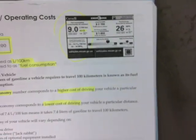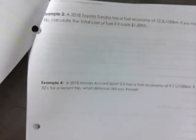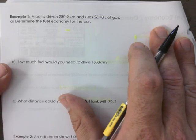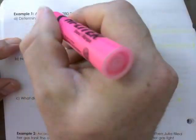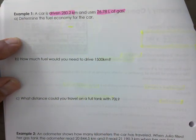Okay, let's do some math. Go to 66. I promise you, if you pay attention, whatever energy you have in you, please bring it up now. Okay, I'll just show you a few examples and then you're good to go. A car is driven 280 kilometers, right? And uses this much gas. Determine the fuel economy of the car.